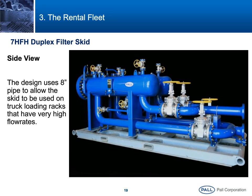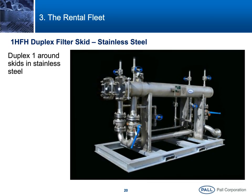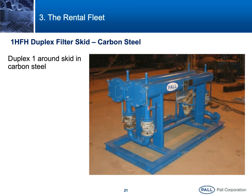Here we can see an example of a skid for smaller flow applications. Here's the 1 HFH duplex skid where we've got 2 single element housings. Each housing is capable of up to 500 GPM on clean flow applications. So with one on, one off, you could flow up to 500 GPM. With both online, you could handle up to 1,000 GPM, even with this small filter skid. Here we can see a different 1 HFH duplex skid, here in carbon steel for different application requirements.